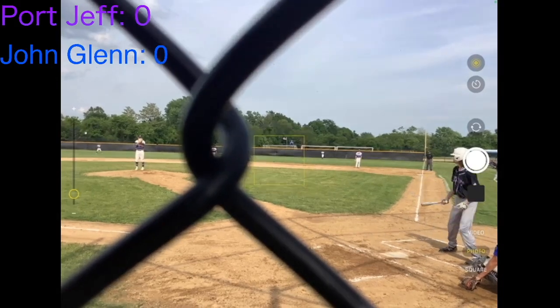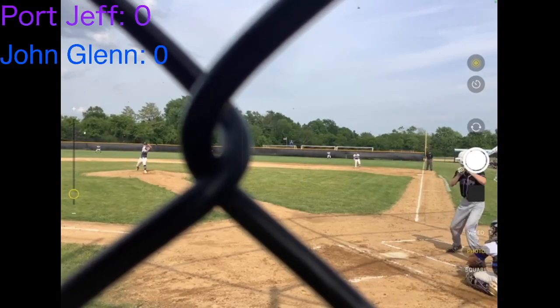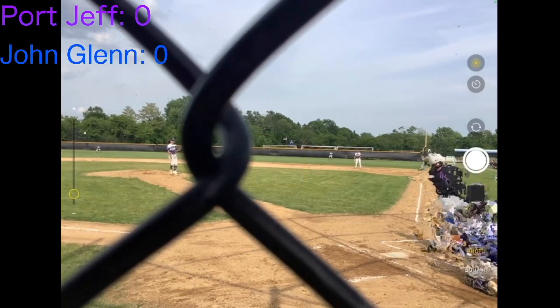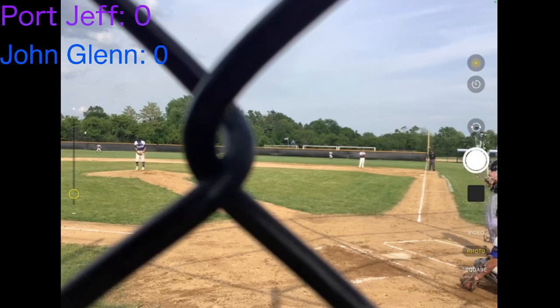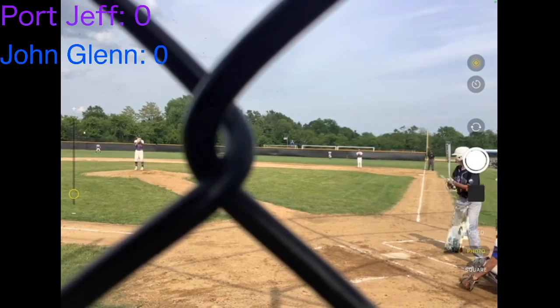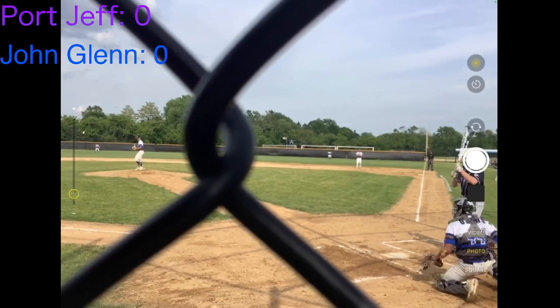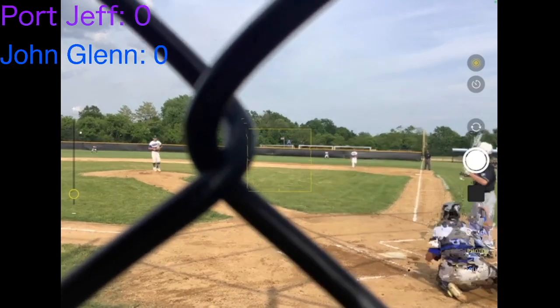Tommy Yost swings over that one. He's looking to start off this offensive inning for the Royals. Get on base like we saw last inning, with Filippi starting us off with a base runner. You just want to see the same kind of repeat process here from Tommy.